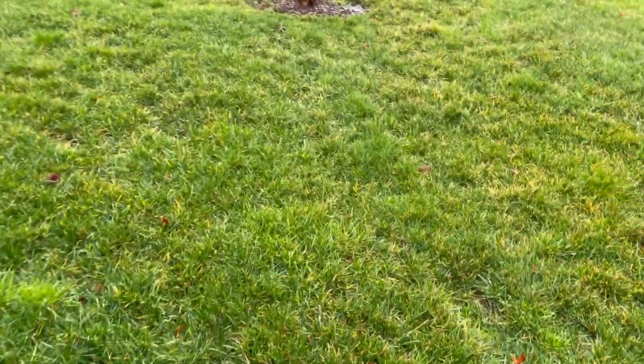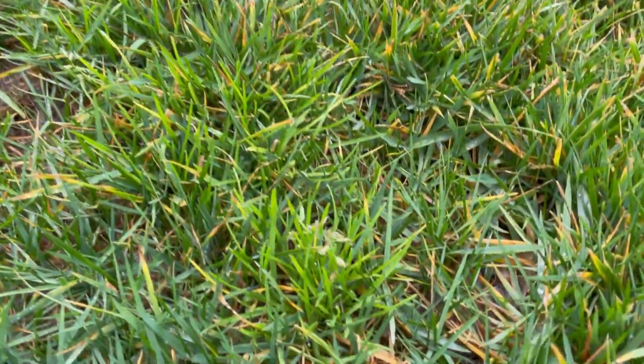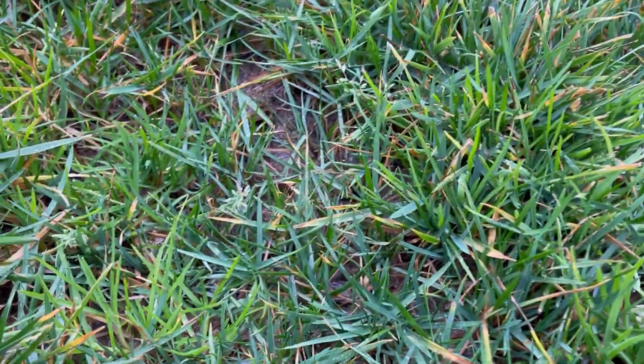So as we walk towards the front, we still got areas that need to grow. I do see some poa annua right here. See it right there in that ditch? This is an area where we took our cultivator tool and ground that up, put seed down because we had poa triv.